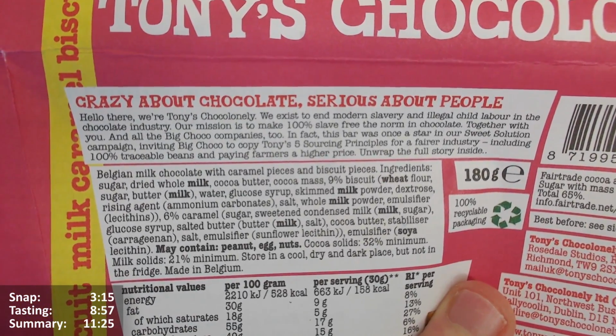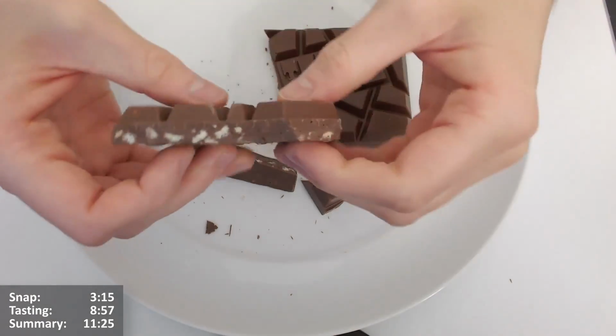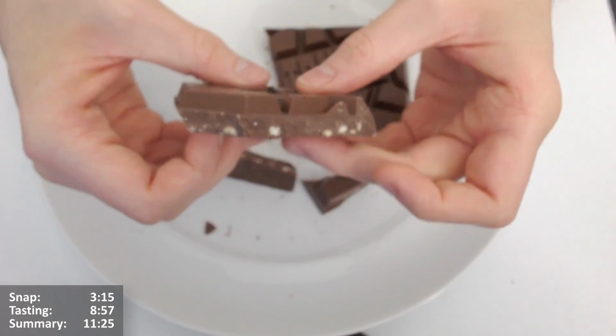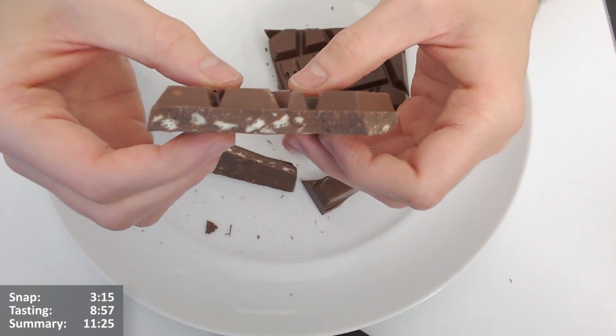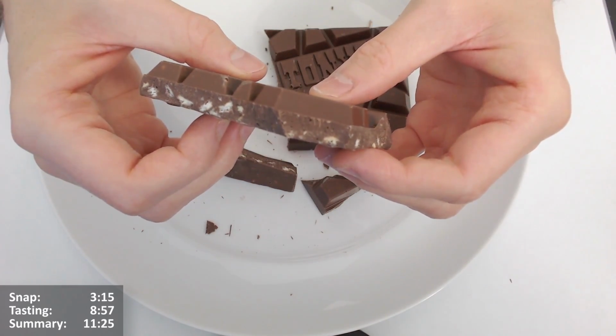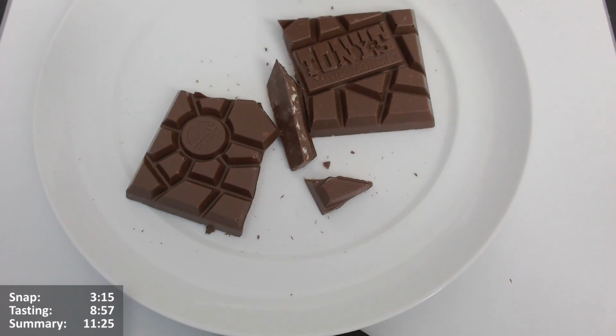9% biscuit, 6% caramel. So there's more biscuit there, twice as much biscuit. So it can be a difficult one to tell for sure which bits are the caramel bits, or maybe they're smaller. You can clearly see it looks to be biscuit, but I'm not sure about the caramel. But alright, let's set myself up and give it a taste. I'm excited for this. Can't wait to see what it's like.